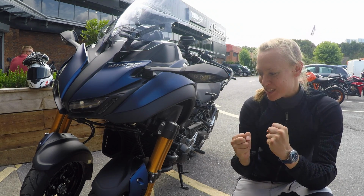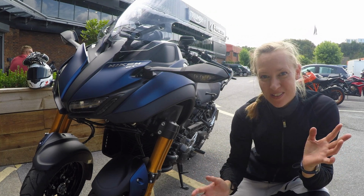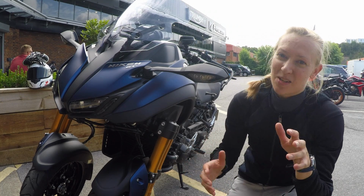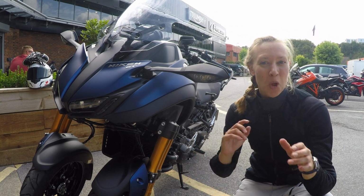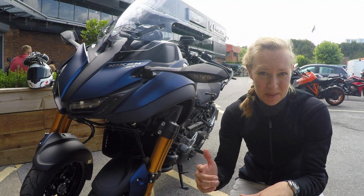I am so buzzing about riding something that's so radically different to what I'm used to, and just having it around in the car park, it attracts so much attention. People are asking, how does it feel, what's it like, is it heavier, is it lighter, what's it going to be like on the road. So I hope I bring that out to you.